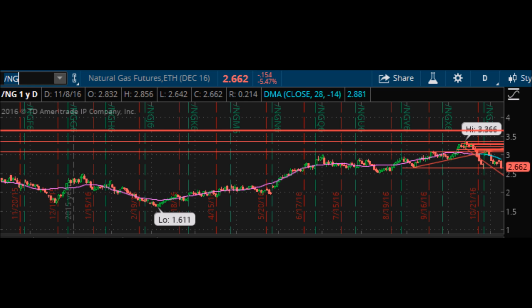Alright, so you see the gas contract. This is the 1 year, I think it's 1 year 20-day chart. So this is my plot for gas. As you see, it's going to hit that resistance line again, and it might break through resistance, and we might see a breakdown, and it might follow that downtrend that you see right there at that 2.5 level.